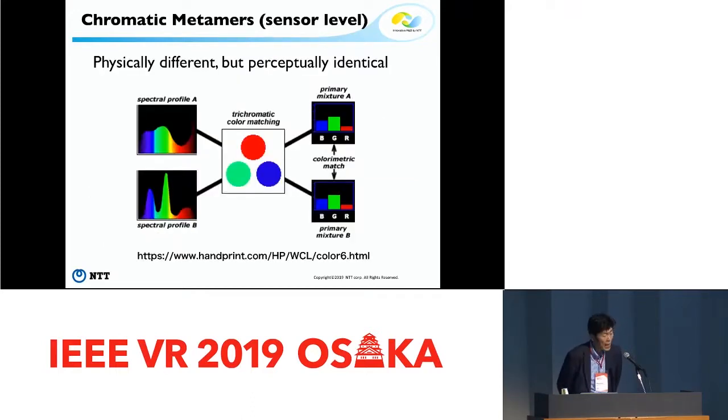And for the perceptual approach, probably you well know about chromatic metamers. Metamer is a very important concept: it's physically different, but perceptually identical. In the case of chromatic metamer, it's simple: we have only 3 types of color sensors, and we measure the continuous spectrum by 3 sensors. So the only thing we can use is the relative activation of the 3 types of cones. But actually, these days, this concept itself is challenged by the finding of new types of photosensors, but I won't go into the detail on these issues.